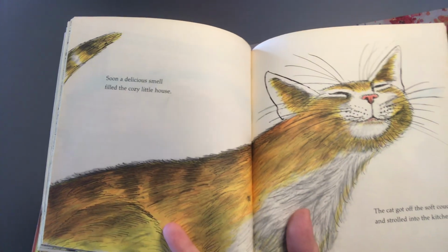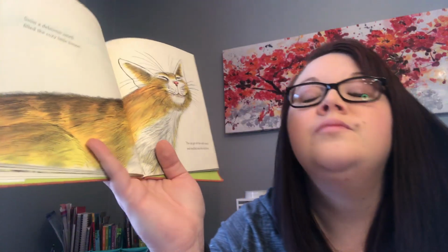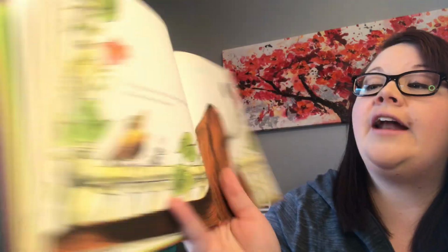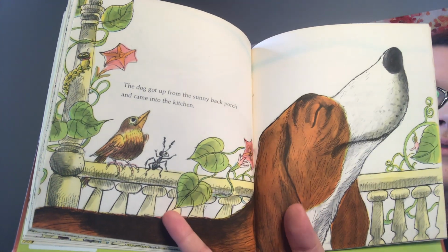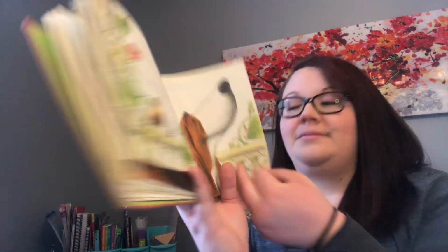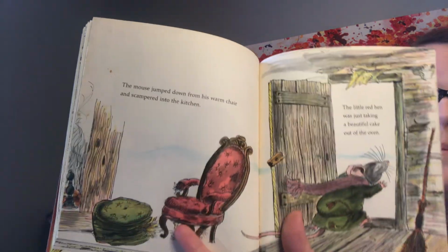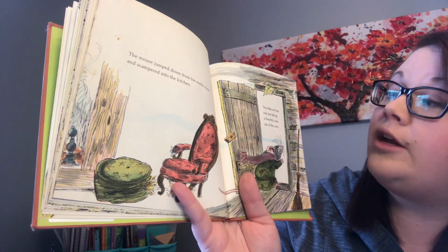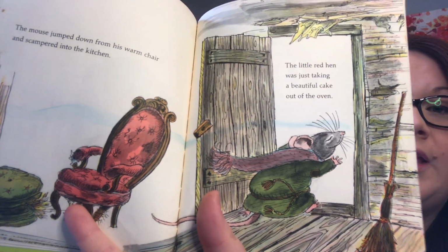Soon, the delicious smell filled the cozy house. The cat got off the soft couch and strolled into the kitchen. The dog got up from the sunny back porch and came into the kitchen. The mouse jumped down from his warm chair and scampered into the kitchen. The little red hen was just taking a beautiful cake out of the oven.